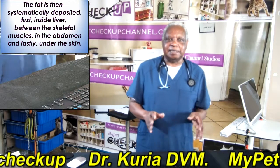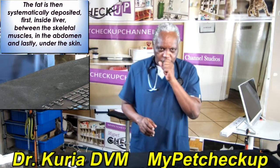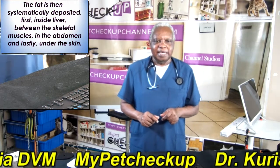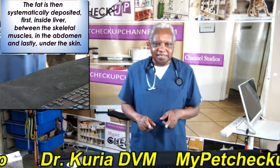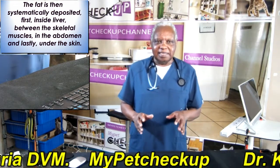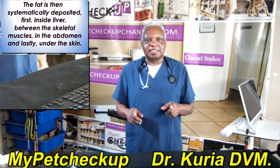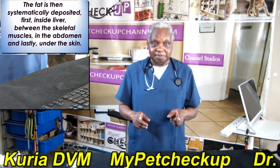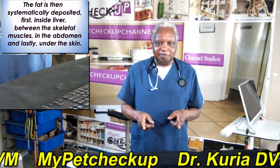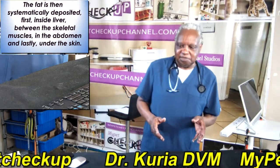And the fat is then systematically deposited first inside the liver, then between the skeletal muscles, then in the abdomen, and last under the skin, or subcutaneously. A cat that has a lot of sugar that it doesn't need turns it into fat and systematically deposits it first inside the liver, second between the skeletal muscles, third inside the abdomen, so you have a lot of abdominal fat, and last under the skin, so you have a lot of subcutaneous fat.